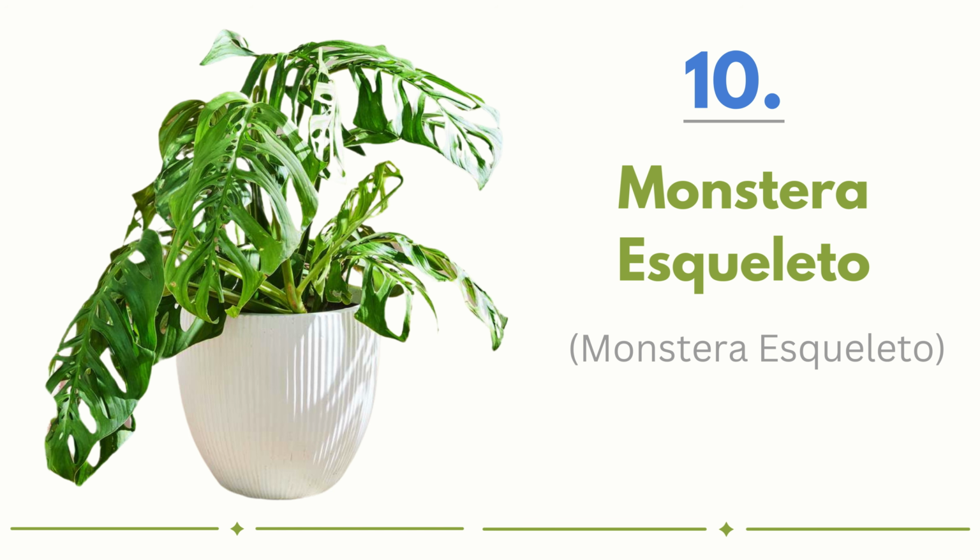So, why is this plant so expensive? Well, it's all about the rarity. The Monstera Esqueleto doesn't just grow anywhere. It's native to a very specific part of the world, and getting your hands on one of these is no easy feat. Add that to the fact that it takes years for them to mature and show off those signature leaves, and you've got yourself a pricey plant.